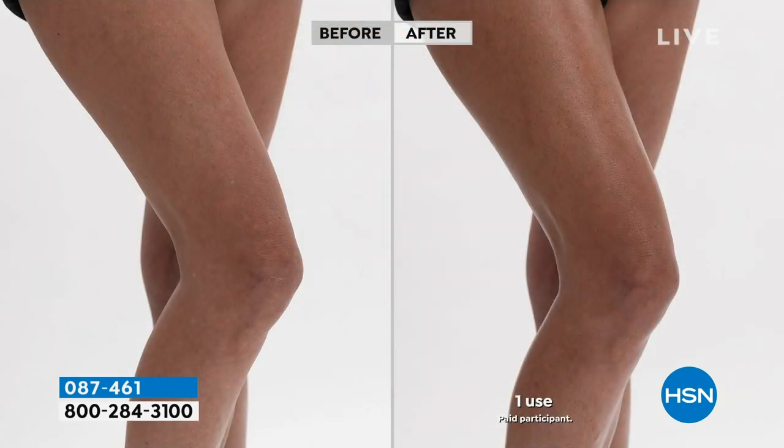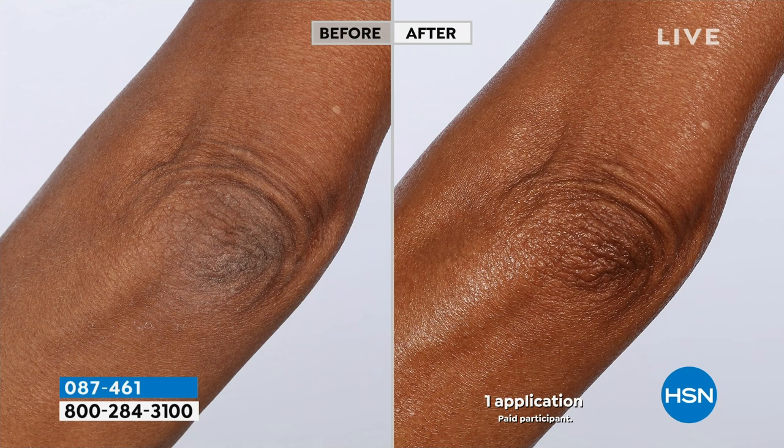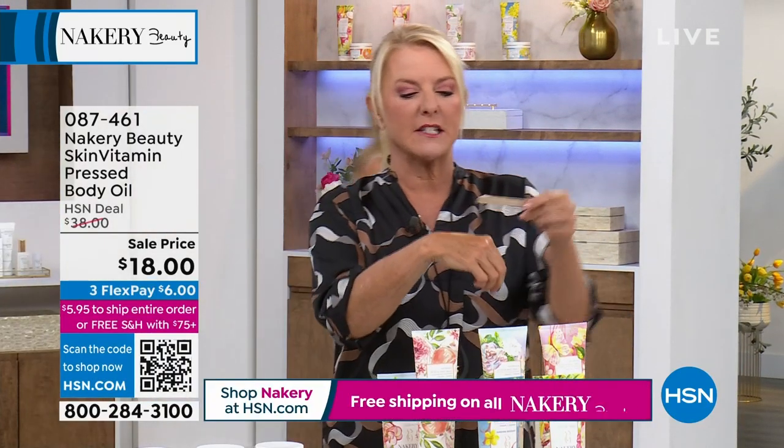Even people that hate oils love it. Now I was in that camp. Yes, true. Was, as in past tense. Anytime I saw oil, I thought, why in the world? Because for me, I've tried a bunch of oils and I feel like my skin can't breathe. Right. It feels like somebody has taken and put plastic all over my skin. And I'm always like, ooh, I can't stand it. But this, I'll show you, because this is it.